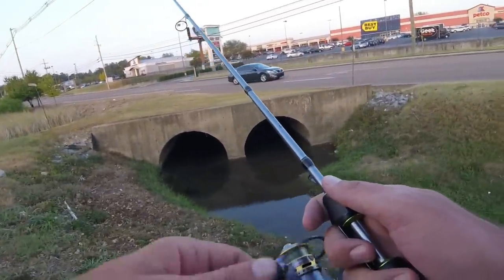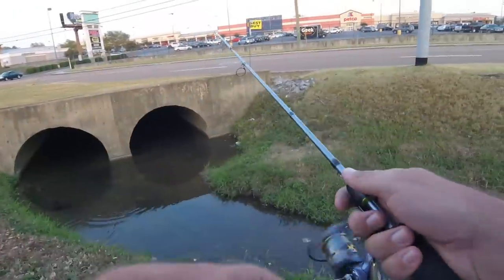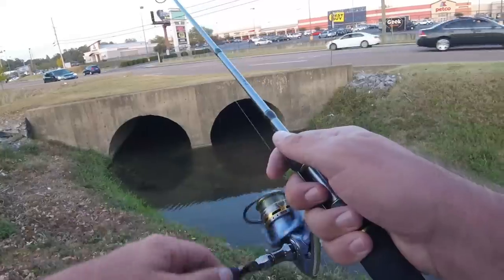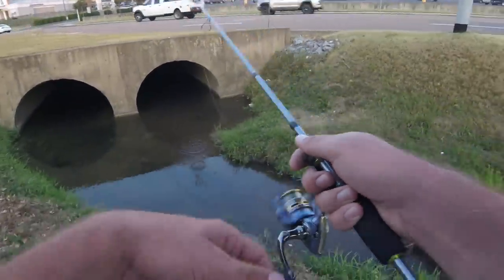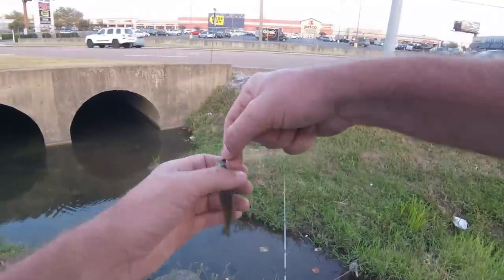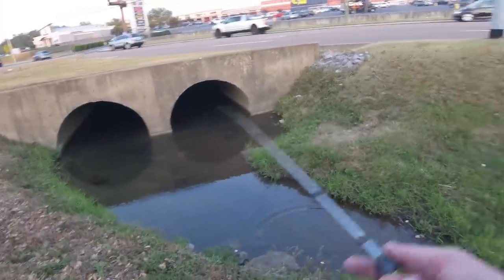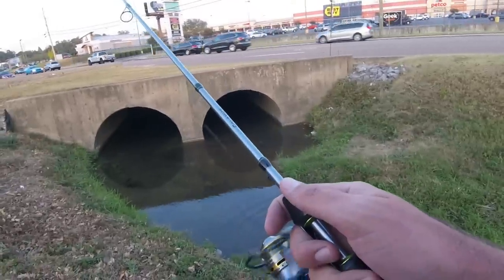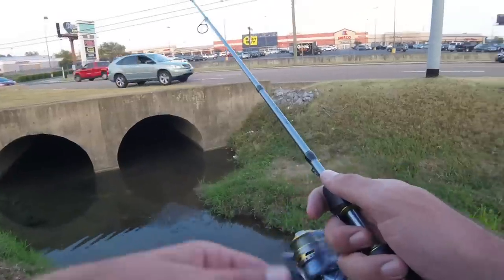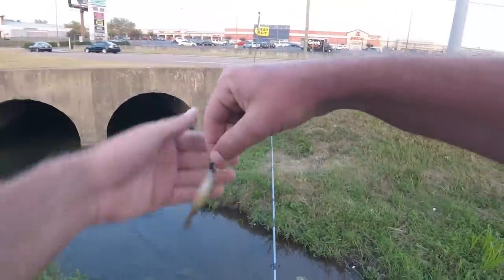Oh, whoa, what was that? There's one. Nope, came off. Oh, there's some sunfish up in there. Got a green sunfish. They live everywhere. Little green sunfish there. Man, these things are aggressive. Is that another one? Tiny little green sunfish.